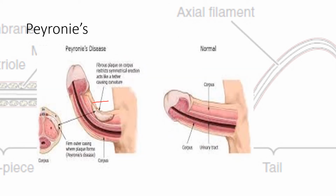Peyronie's disease is a plaque that occurs on the outside of the penis. These men will complain of some curvature of their penis. Generally, if it isn't interfering with their sexual activity and it's not bothering them, you don't have to do anything. But that plaque can be removed, but obviously it's a fairly extensive surgery.